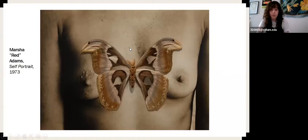So this first image here is a self-portrait by Marsha Red Adams, a multimedia artist from California. She worked at Sonoma State University, and she's a feminist artist. This portrait was one of my absolute favorites, mainly because of the giant taxidermied moth in the center of the image. I can't think of any other taxidermied work that I saw throughout my time working with the collection. It's really beautiful and a really large piece. The moth is not small at all.